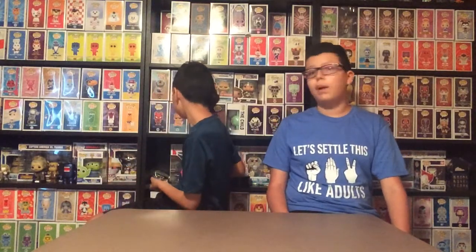Kokomo Toys was a really fun experience, and we hope to do it again to get more pops, because the pops that we found were pretty cool, and they were like top on our list, so for some of us. Yeah. So this one was to complete a set.